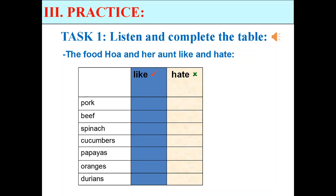They're my favorite vegetables. Okay, let's get some of those. Finally, Hoa and her aunt stopped at a fruit stall. We need some fruits, Aunt. What shall we buy? Let's buy a papaya and a pineapple. They aren't ripe. Neither are the bananas. Let's buy some oranges then. Okay, can you smell the durians? I don't like them. Neither do I. I hate durians.